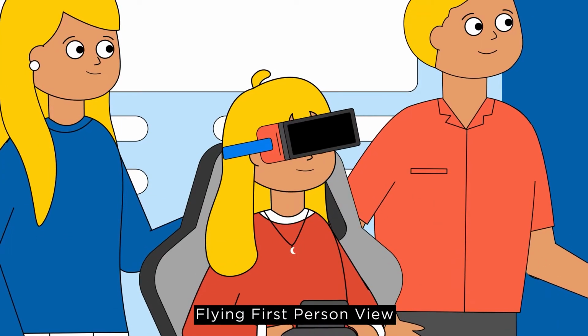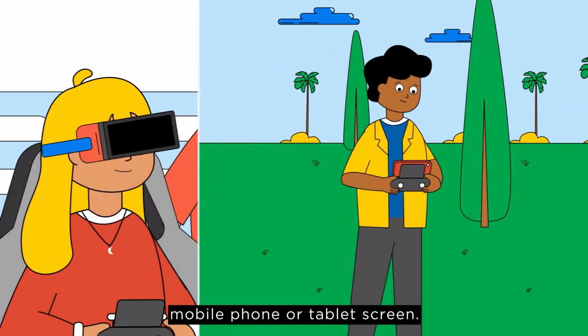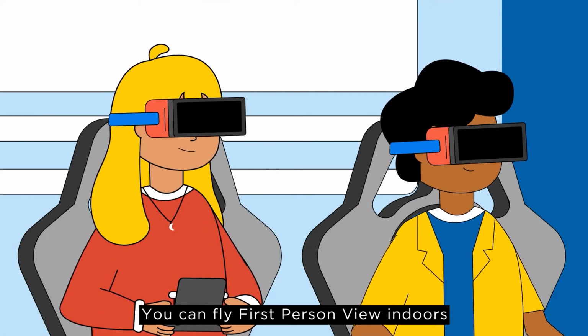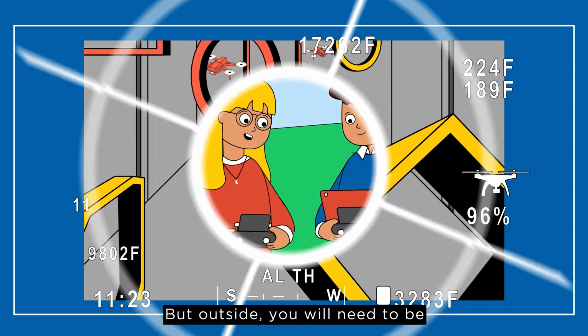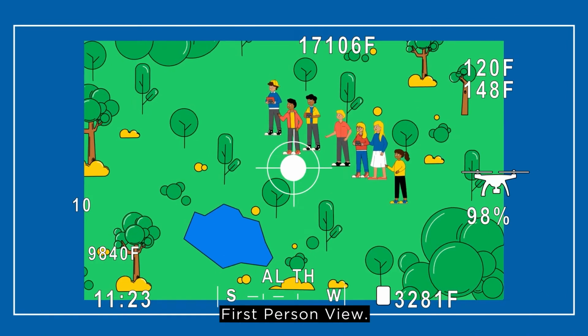Flying first-person view makes use of an onboard camera that sends live video to goggles, mobile phone or tablet screen. You can fly first-person view indoors for sport or fun provided the drone can't get out of the building. But outside, you will need to be a member of a club with approval to fly first-person view.